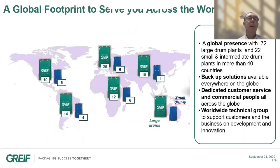Greif for steel drums has by far the largest footprint on the road to serve you everywhere. So you can see here the map. We have 72 large drum plants all over the world. We have 22 small drum plants. We are present in more than 40 countries, but of course we can also deliver in the countries around. So this global footprint allows us to give you very good backup solutions. And if we have one problem with one plant, we always have two or three other plants ready to deliver to your plants. Next slide, please.